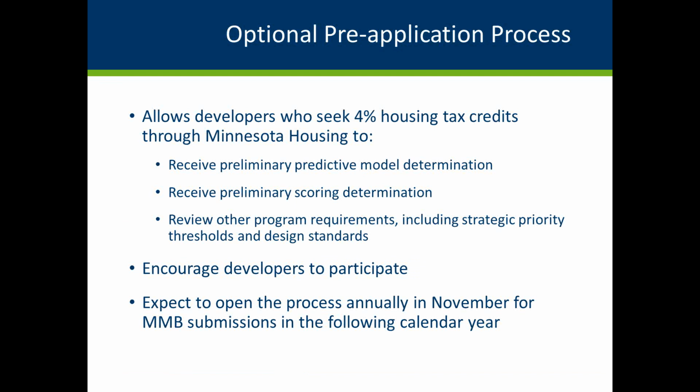There are a few changes in the amended 2018 QAP that have an impact on the 4% allocation requirements. In order for a project to receive credits, it must meet one of our strategic priority policy thresholds. It must meet the 40-point minimum score requirement, and it must not exceed the agency's predictive cost model by more than 25%. Any project that exceeds the model must request a waiver from our board of directors.